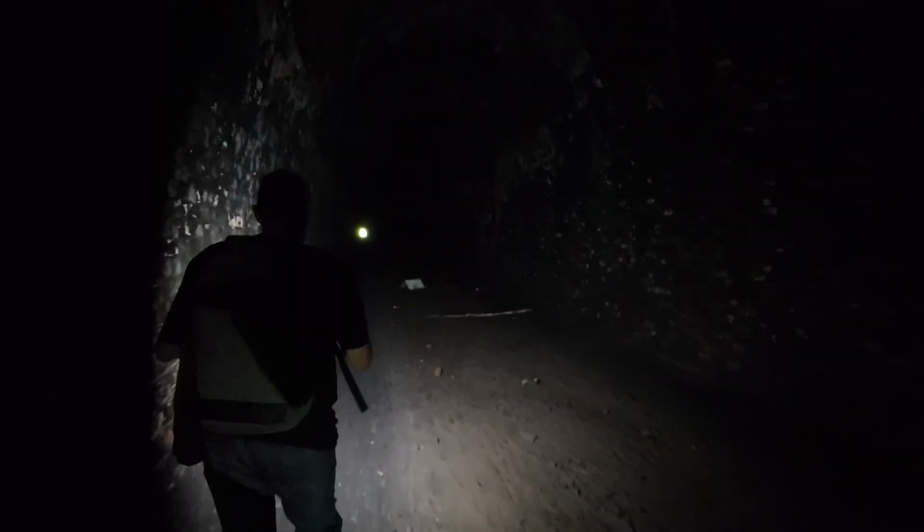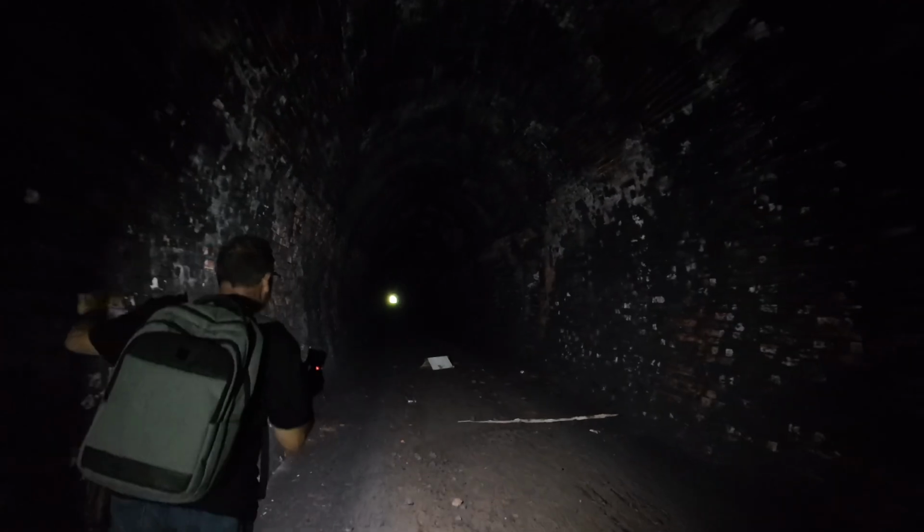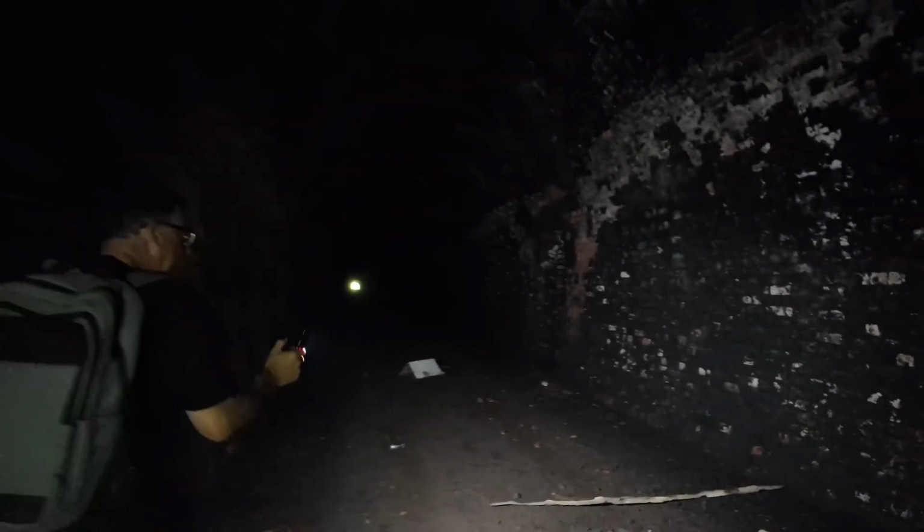It is very bumpy. It's still got ballast in it. I can feel it underfoot. Whoa, what's that? Something on the floor in the middle of the tunnel. Somebody get a light on that. Oh my god, it's a... No, it's just a stick. That's not attached to the wall, is it? No, that's just some dark. I thought we'd found a swing.